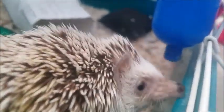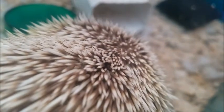By curling into a tight ball and tucking in their heads, tail, and legs, they protect the vulnerable parts of their body. Hedgehogs also have a trick called self-anointing.